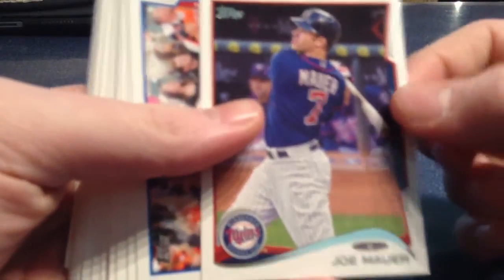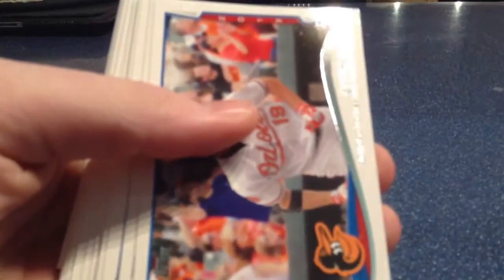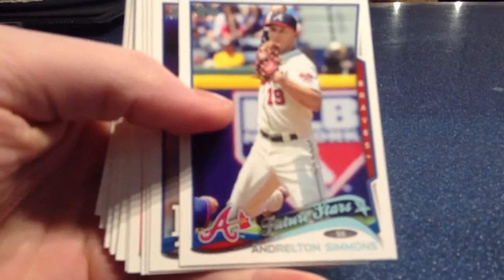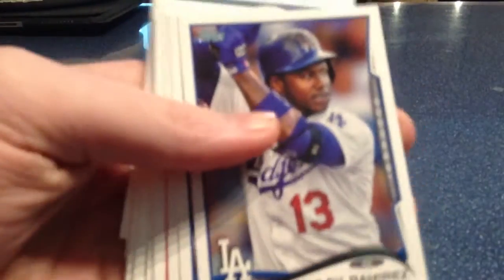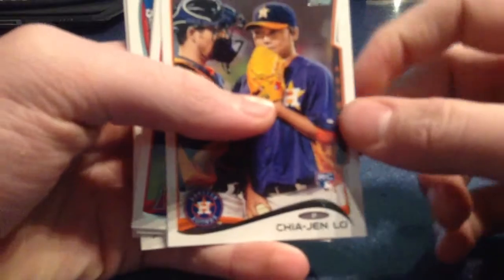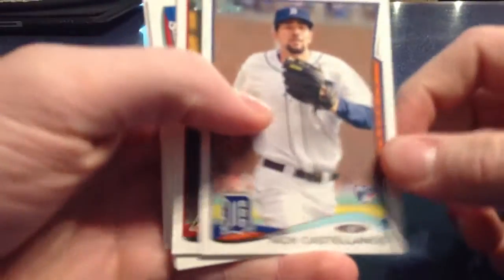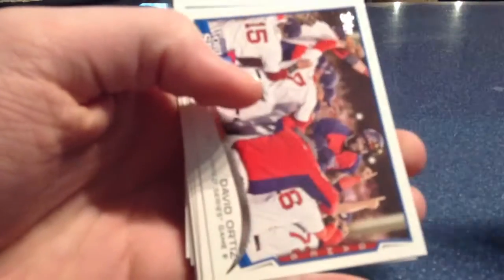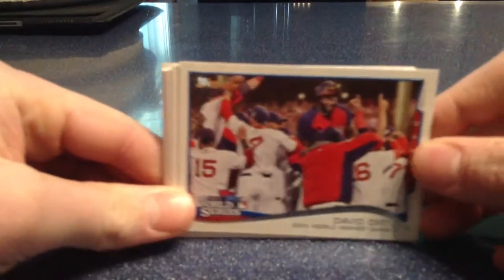Some of the good cards I got out of 2014 Series 1 is Joe Mauer, Chris Davis, stats card, Justin Upton, future stars, Andrelton Simmons, Hanley Ramirez, Anthony Rizzo. Rookies are also in here, Chin-Jan Lowe, Matt Schumacher, Nick Castellanos, Matt Davidson, future stars, Martin Perez, World Series, David Ortiz.